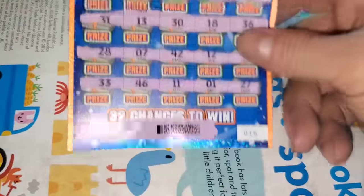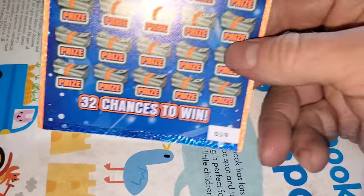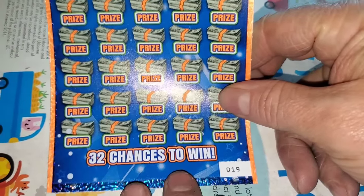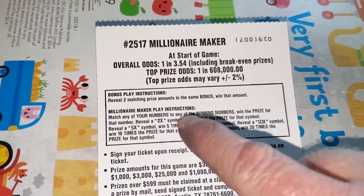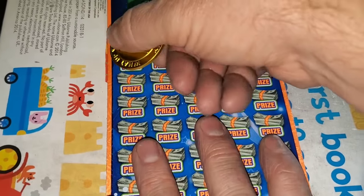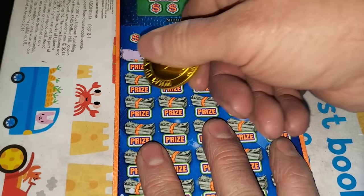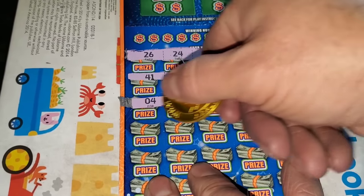Millionaire Maker, like I said, I lost on 13, 14, 15, 16. He just got 17 and 18 because now I got 19. One and 3.5, four, 2, 5, 10, or 20X. Could happen. Probably not. Stranger things have happened, though.